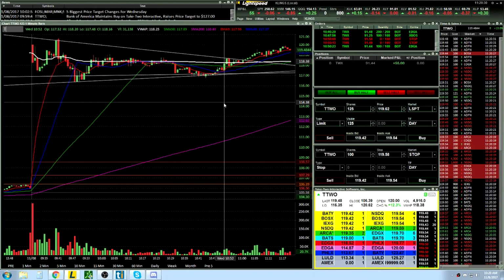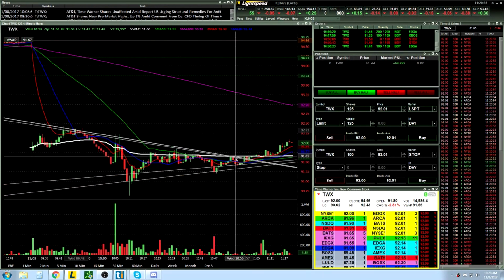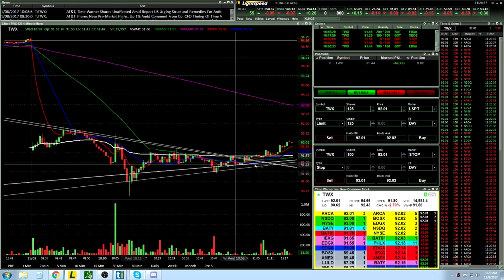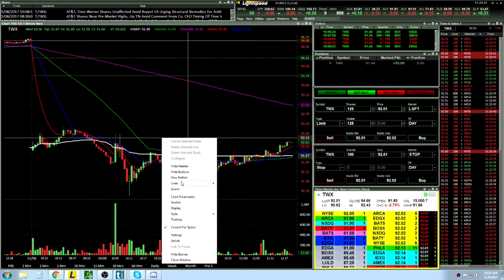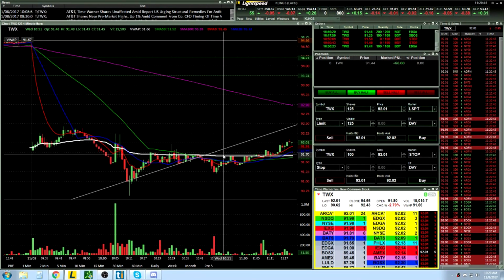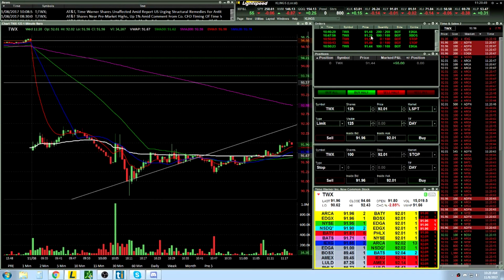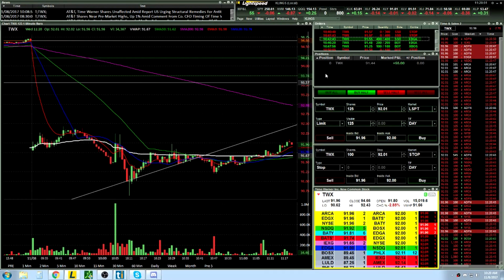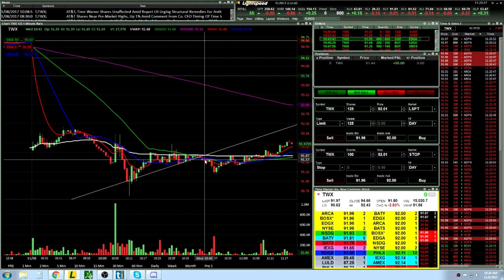And the only trade that I didn't end up taking today was TWX. Took it short under the break of this triangle here. Got filled at 55. Wanted to get in at 57, I think it was. I was either 57 or 58. Only 400 shares. Kind of the same situation.